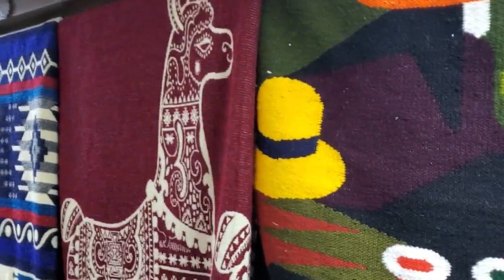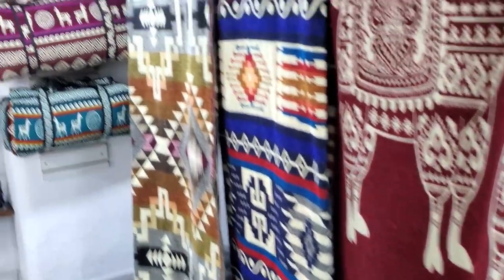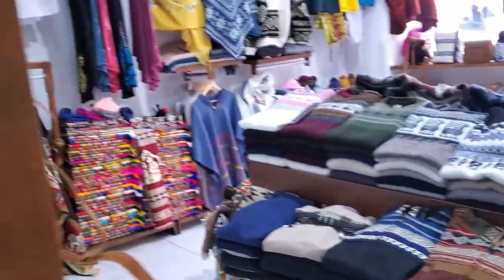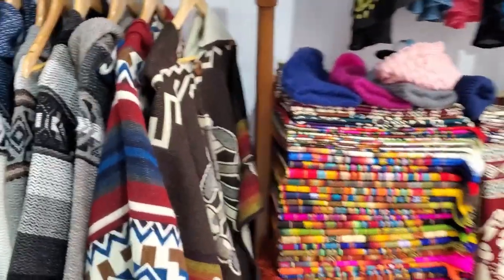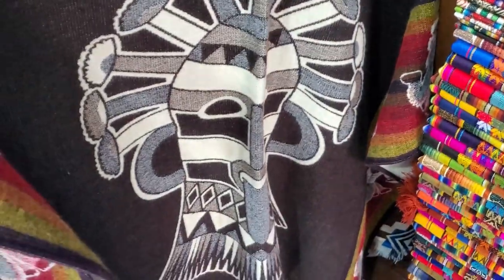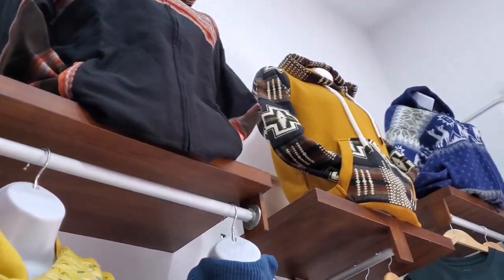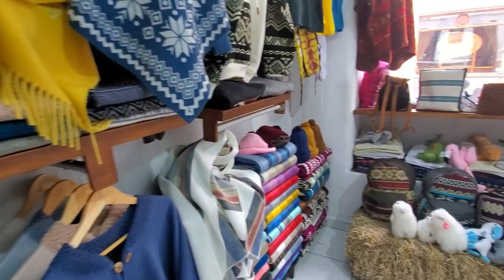They have the cutest llama stuff. So I was able to find me a poncho. Mine is red. It kind of looks like this, but mine is red, though. That'll be it. That's all I'm getting.